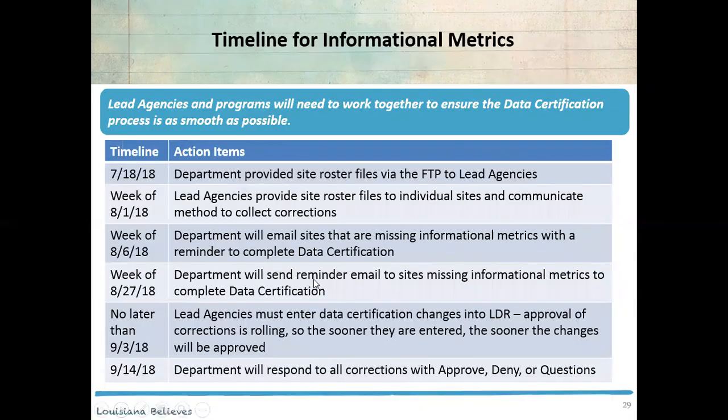So now let's walk through the timeline. You've been provided your site roster files, and we've started getting questions from folks about how they can make the corrections. The week of August 1st, which is next week, you'll be getting access to the system. We ask that you start providing the site roster files to your individual sites and start communicating whatever methods you've set up within your lead agency to collect corrections.